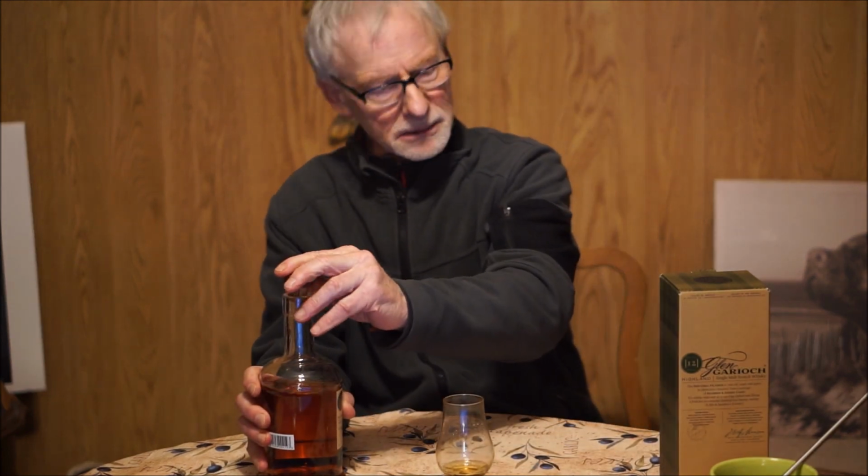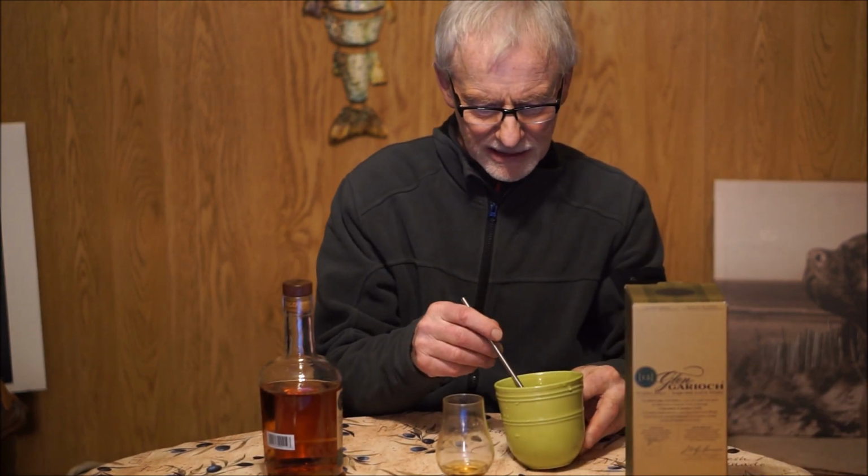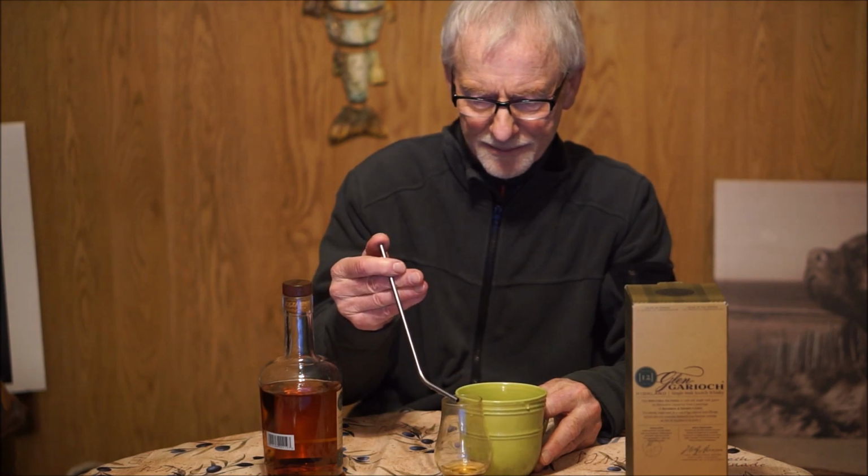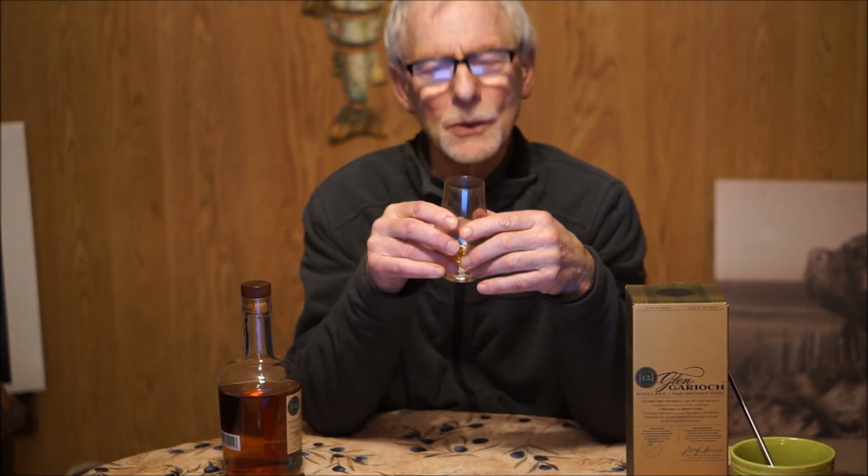I said I was going to add a little water, and I will before we leave. I've already given it a mark, so let's just do a little water just to see. I said it can tame it a little bit, but it can also bring out a few things. So let's just see what it does. We'll try a little nose.